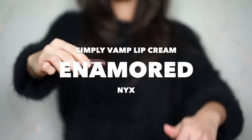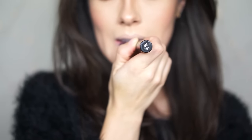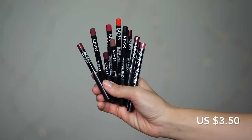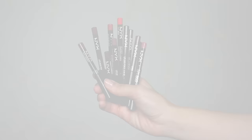And the last formula I love from NYX are the Simply Vamp lip creams. These also come in Simply Red, Simply Nude. I didn't necessarily mean this color, I just wanted to show off the formula. One last item I want to mention are the NYX lip pencils at $3.50 a piece. You honestly can't go wrong with that. You can wear them as a full lip color or use them to outline any of the previous lipsticks I mentioned. And that pretty much sums up my favorite drugstore lipsticks.